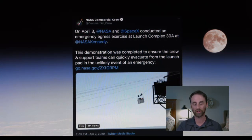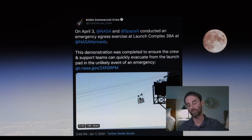And then just released this afternoon, some really cool imagery of an emergency egress test that was done for SpaceX as a part of the commercial crew program. Essentially, this is working through the process of if there's a bad day at the launch pad, how do we know that our crew can get out safely? They ran an end-to-end test, basically from the top of the tower down to the ground and away from the launch pad to safety. So really cool experience there.